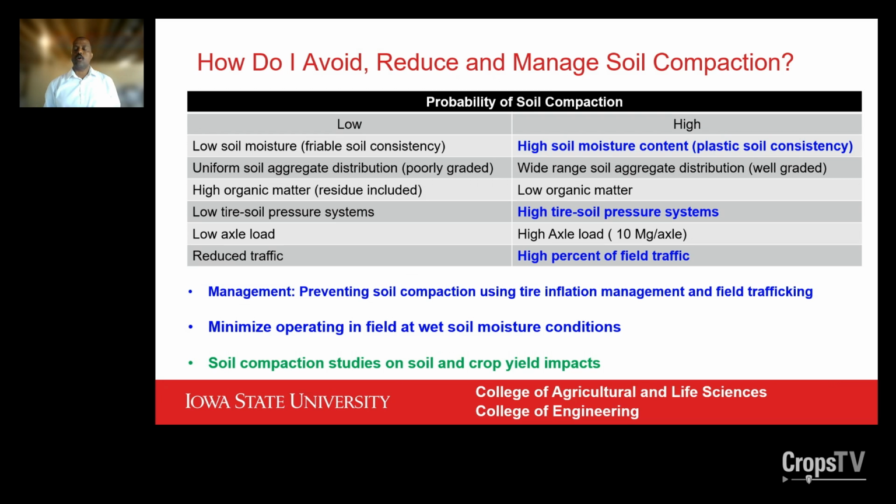Another top one is operating at high tire inflation pressure systems. When there is high tire pressure on the ground, you are increasing the likelihood of creating soil compaction. So when we look at management of soil compaction, you could look at it from managing tire inflation pressure or field trafficking, or you could minimize operating in the field when the soil is not ready for supporting excessive loads. So you look at management either from the machine parameters, or field operation such as controlled traffic or mapping if possible, and also the soil condition.